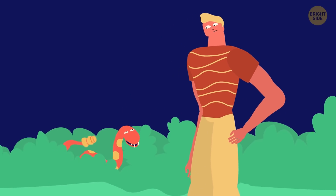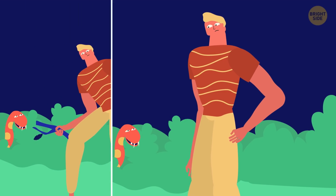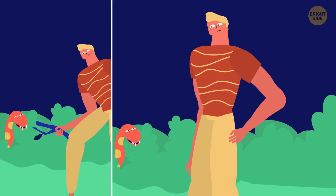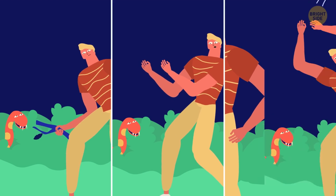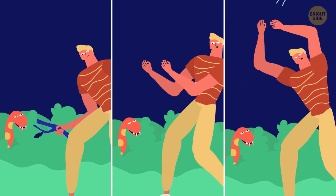What will you do? Find a long stick and point it at the snake so it lashes out at the stick instead of you? Move to a safe distance and get around the snake. Hiss loudly in response to scare the snake away.